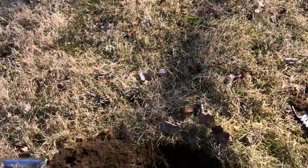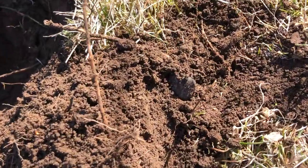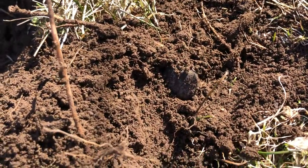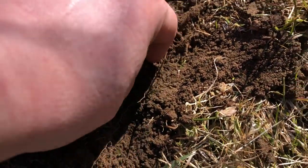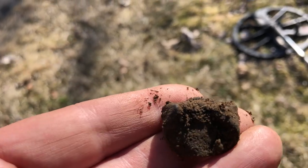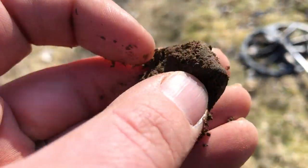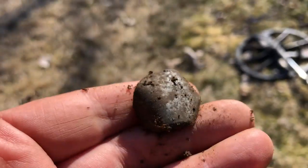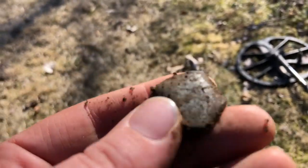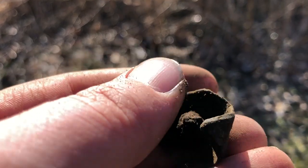All right, so I've got a target here. It was a really bouncy low 20s signal, and I was pinpointing what I thought was a rock, but it looks like a button or something. I don't know what this is. It almost looks like it's silver plated or something. It's very heavy, so maybe it's lead. Let me clean this up a little bit.